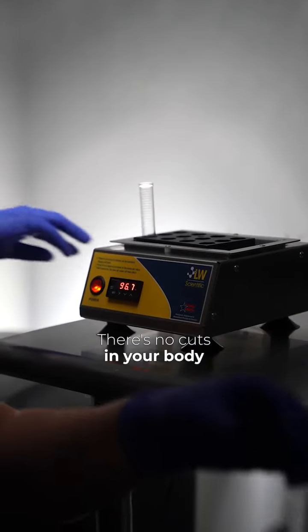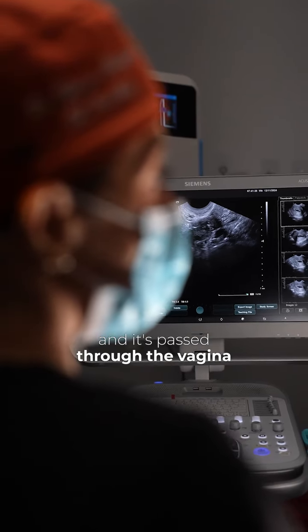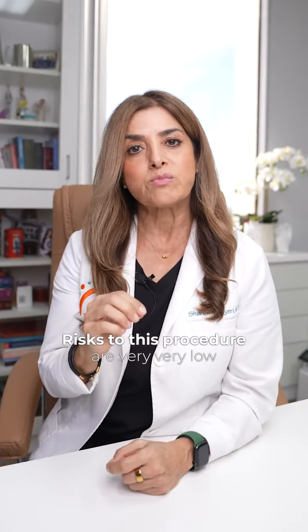There's no cuts in your body, there's no incisions. I'm doing this all through a needle, and it's passed through the vagina into the ovaries. Risks to this procedure are very, very low, less than 1%. So I want to reassure you that this is a safe procedure.